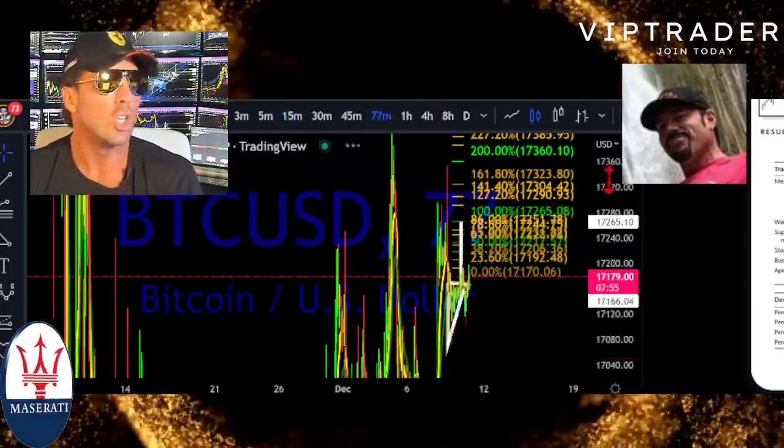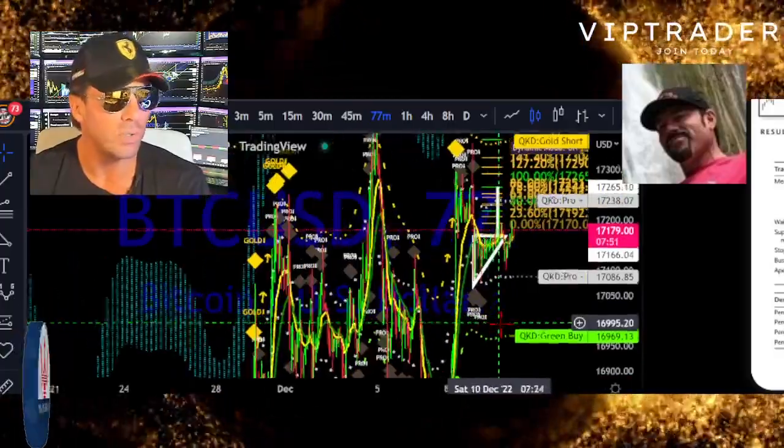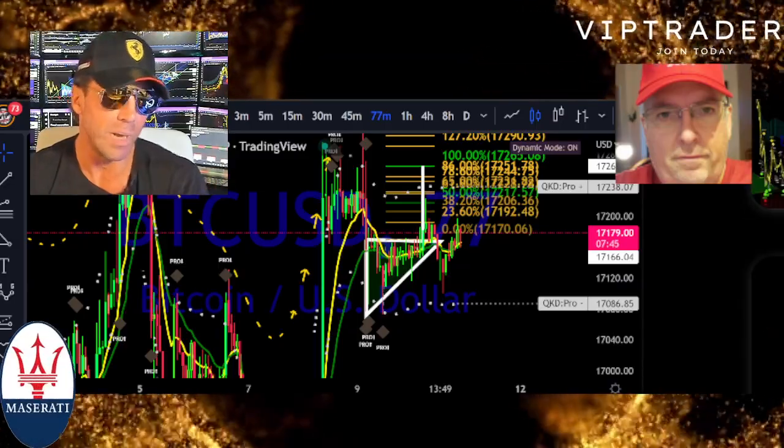So as we look at the smaller micro moves again, I remind you of that every day. We caught this move in the back. Everybody knows that. We caught this move in the back. I guess everybody in the back knows that.